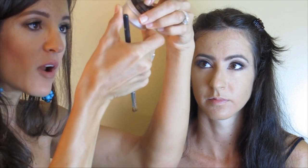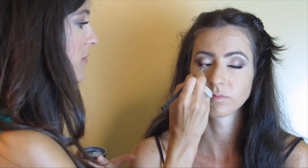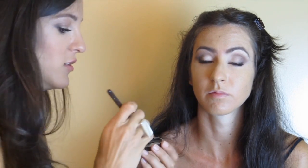I'm going to use Laura Mercier's Secret Brightening Powder just underneath, just to set that concealer. And then I'm going to use Laura Mercier's Translucent Powder and set the whole face. So this one, take very, very little on a fluffy brush, look up, and then you just press it in like that. Very, very little. You have to use very little product. The more products you use under the eye, the more lines you're going to see. So everything has to be a light film.